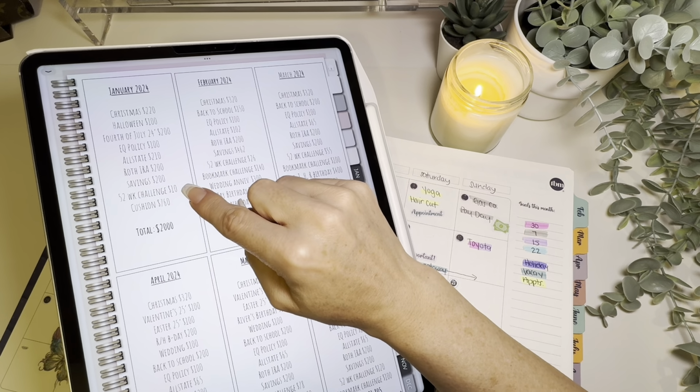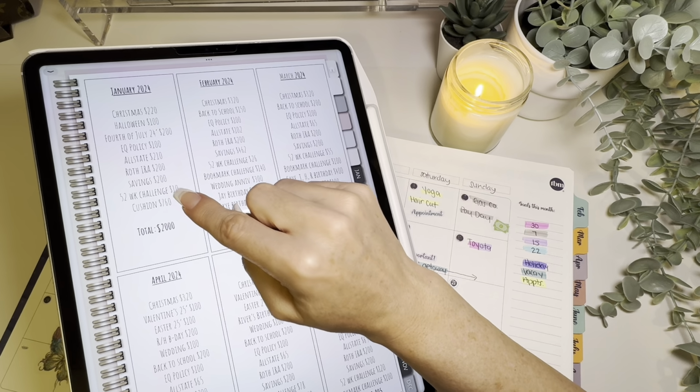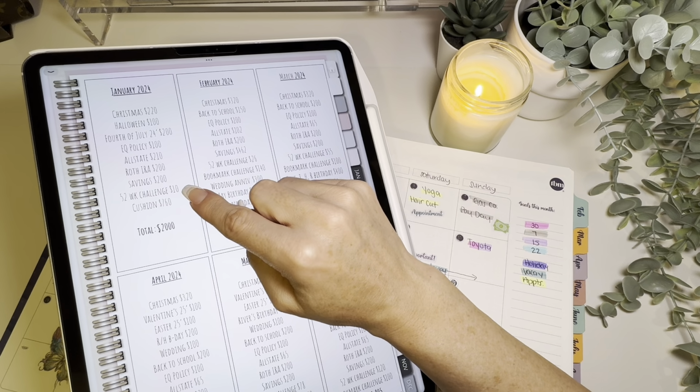The reason being is if I don't have the money sitting there, how easy it is to just pull out your credit card and swipe away to fund that holiday or event or whatever the case may be.